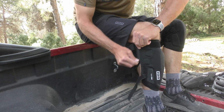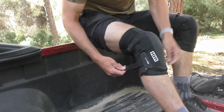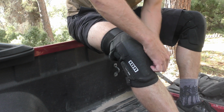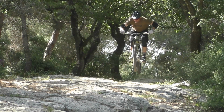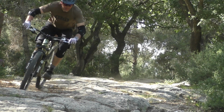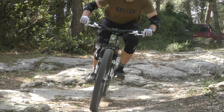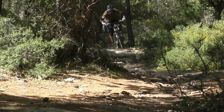The K-Lite runs fairly tight, much like most other Ion guards we've tested in the past. The fit is snug and perfectly adapted to your position on the bike. The knee guards are fairly light to the touch, but they feel sturdy and confidence-inspiring once they are on the leg. The zipper makes it easy to put on and remove the guards, but they also add a little bit of stiffness to the side of the pad. Consider the non-zippered version if you don't have much need for the zipper.